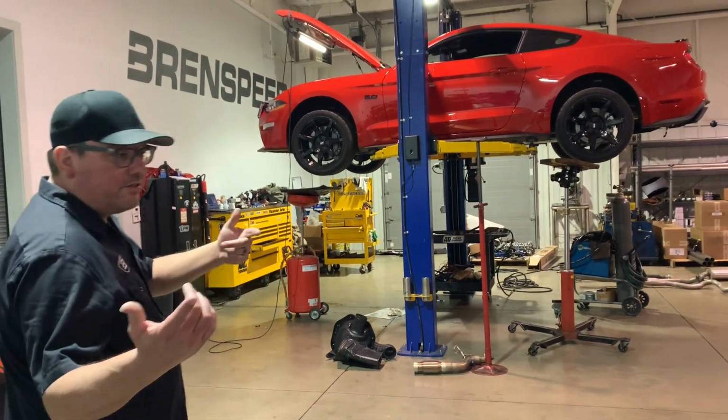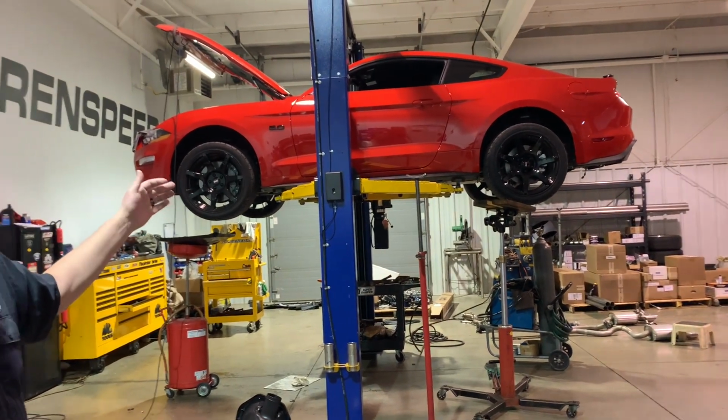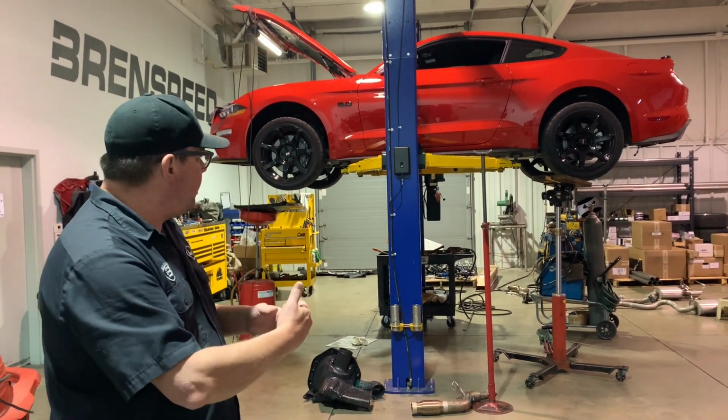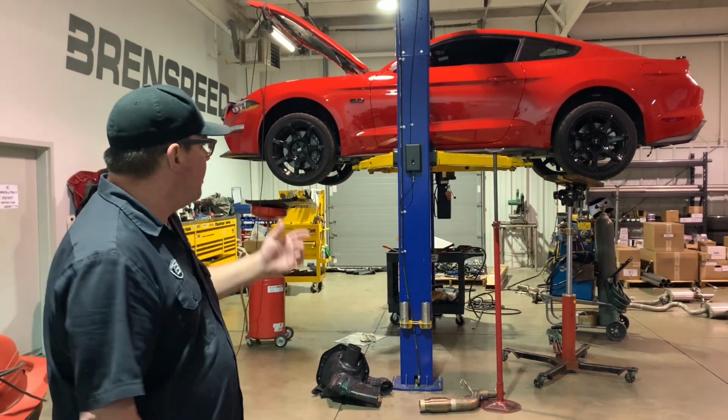So father-son I was talking about, this is the son's car right here. We have a 21 GT automatic. Already has the Phase 2 Roush supercharger. And same thing, we're doing the rear cylinder cooling kit, cooler thermostat, QA1 carbon fiber drive shaft, and loop.